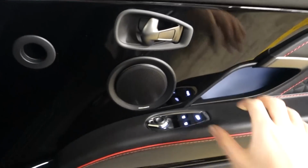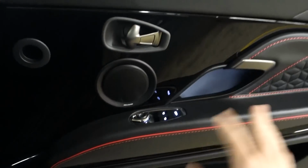These door handles are actually rather sick as well. Again, it's all metal. There's no kind of plastic rubbish here. It's all very, very well made. A little DBS logo there. Right, let's get out. Ooh, look at them.